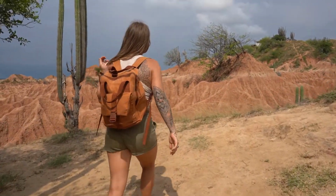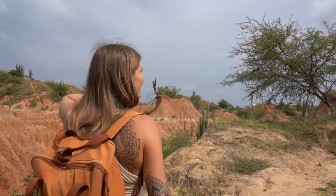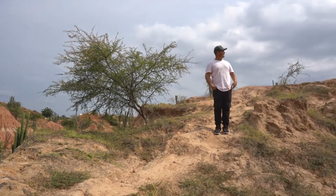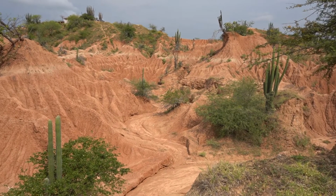Well, I think there might be rain on the way. I'm not completely sure. I think it's more possible the clouds of these areas come here.